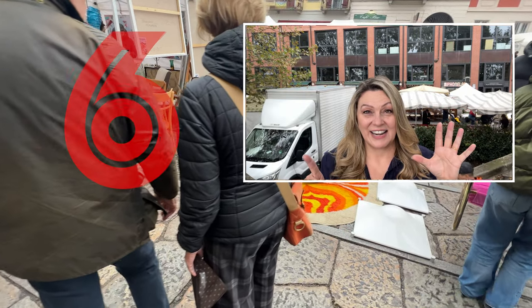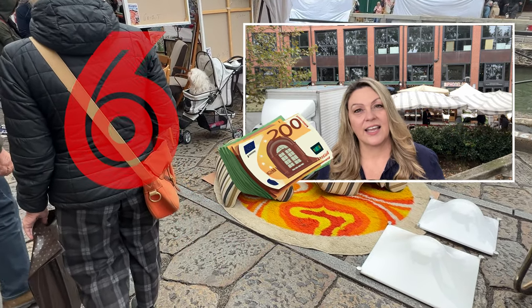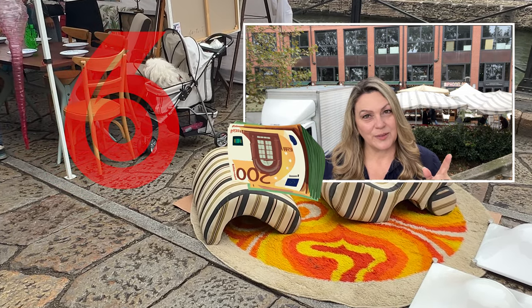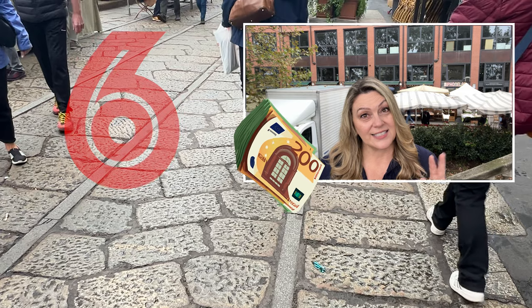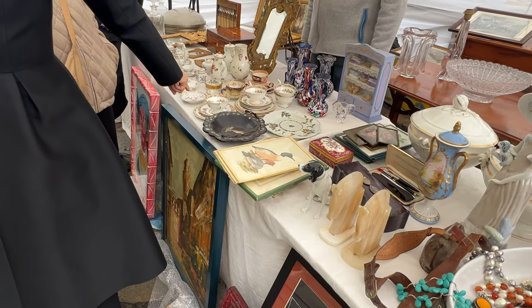Number 6 on our list of musts for Navigli Market. Cash. You need cash and small bills and coins if possible. It can also help you in negotiating. If you want to buy something for 50 euros and you have two 20s, show it to the seller. Maybe you'll get your deal.